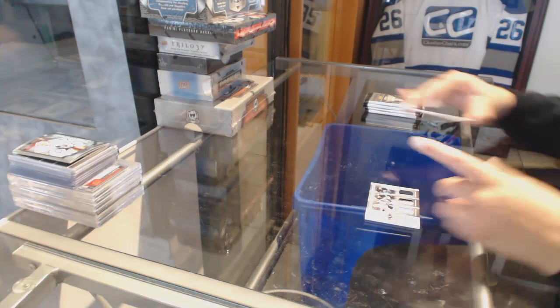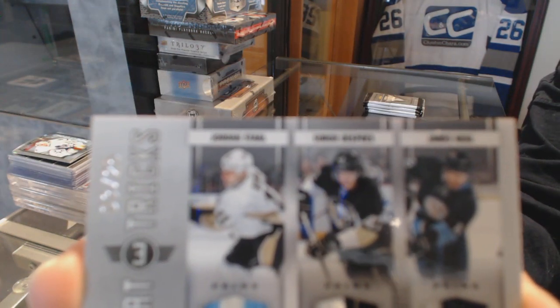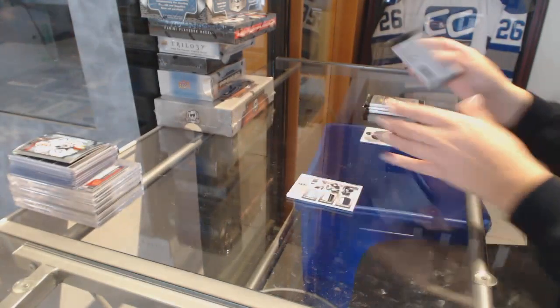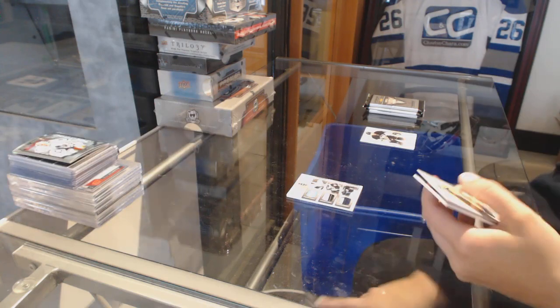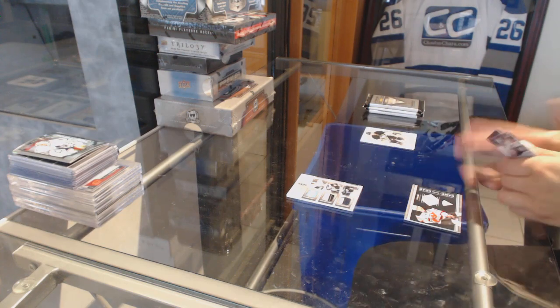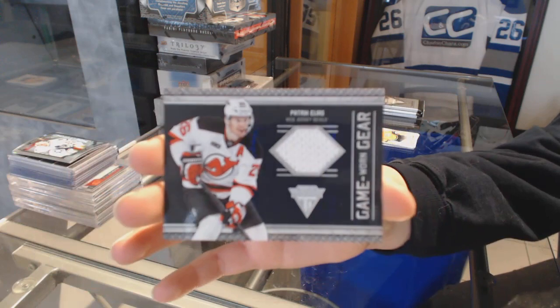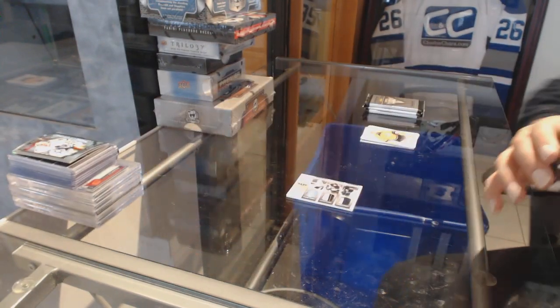Triple Prime jersey numbered to 25 for the Pittsburgh Penguins of James Neal, Simon Despres, and Jordan Staal. Hat-tricks triple. A game-worn gear jersey for the New Jersey Devils of Patrick Elias. Patrick Elias.